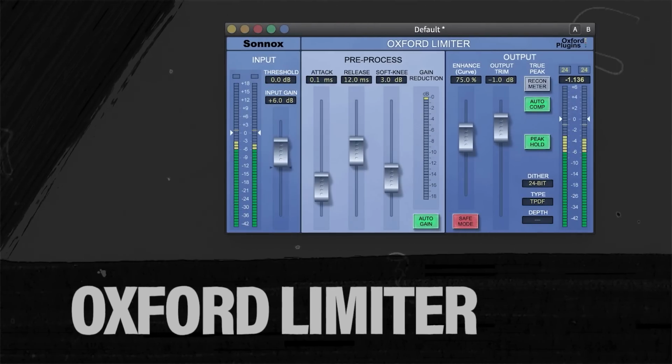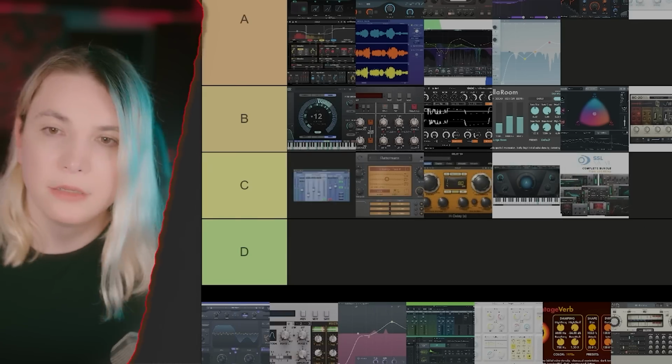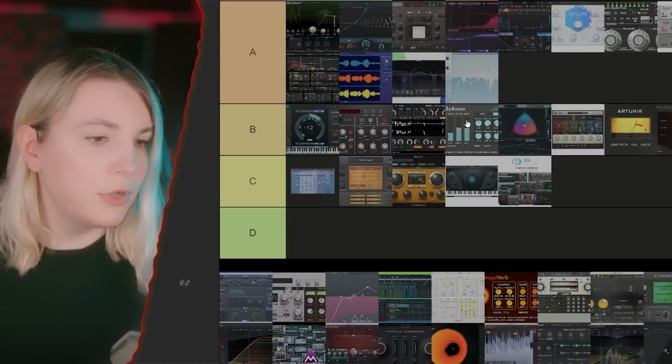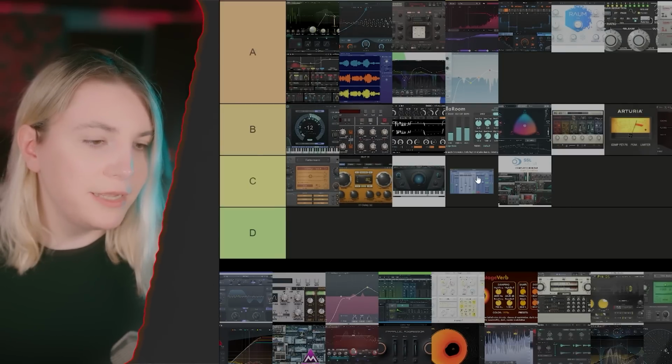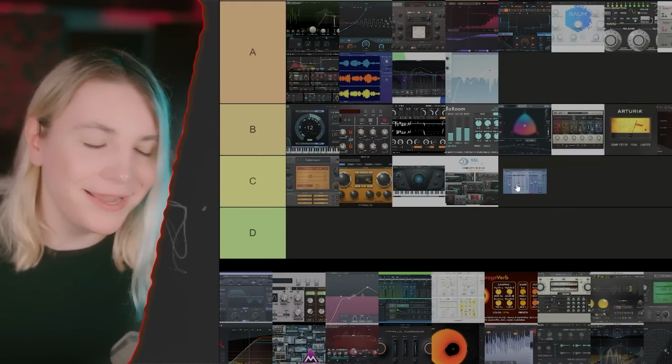Makes sense. Here we go, Oxford Limiter. I never understood the hype around this one. I know some big producers used it. For me, it never sounded that special. I'm gonna straight put it in the C tier. Oh my god, what is this price? What is this price? 300 euros. You know what? C tier becomes late C tier. I'm gonna put it in D tier for that price.